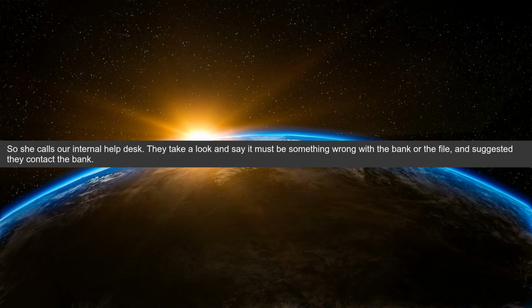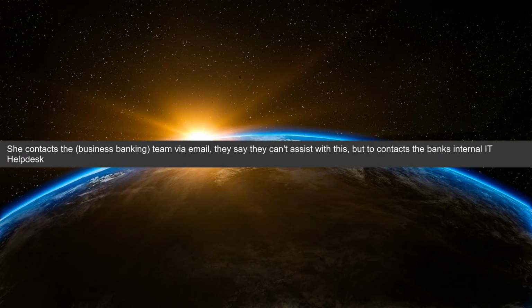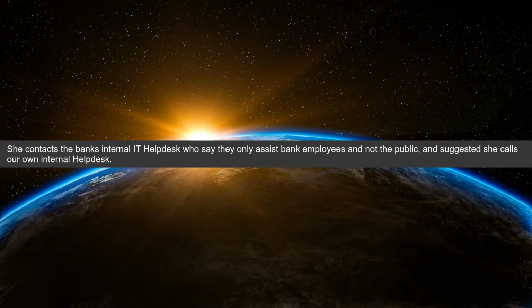They take a look and say it must be something wrong with the bank or the file, and suggested they contact the bank. She contacts her bank via phone. They say they don't know what to do, but to contact the business banking team via email. She contacts the business banking team via email. They say they can't assist with this, but to contact the bank's internal IT help desk. She contacts the bank's internal IT help desk, who say they only assist bank employees and not the public, and suggested she calls our own internal help desk.